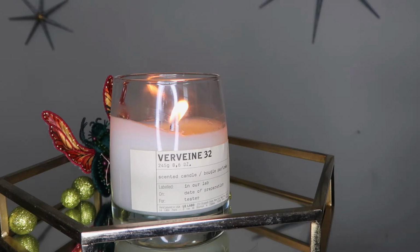This is a soy wax based candle with a pure cotton wick, and this fragrance is very clean and fresh. It has a zesty lime and a fresh earthy blend of eucalyptus, and it will make your house feel very peaceful and clean. It's paraben free. It's 8.6 ounces, made in the United States, and its price is only $78.